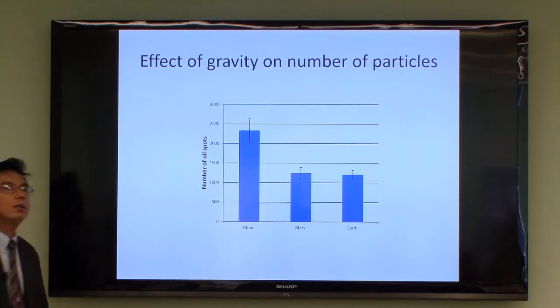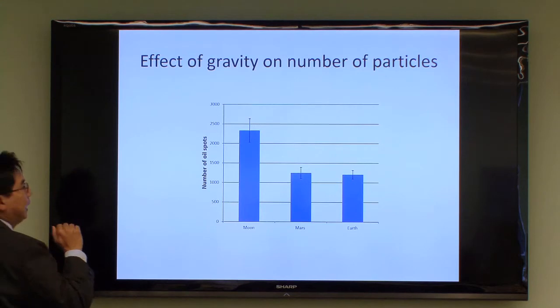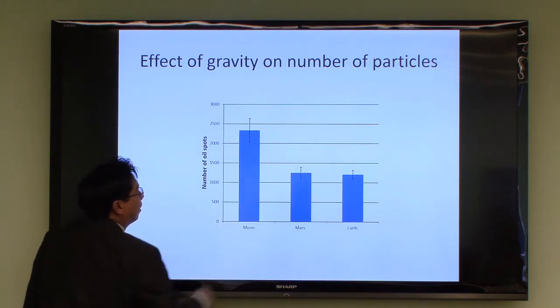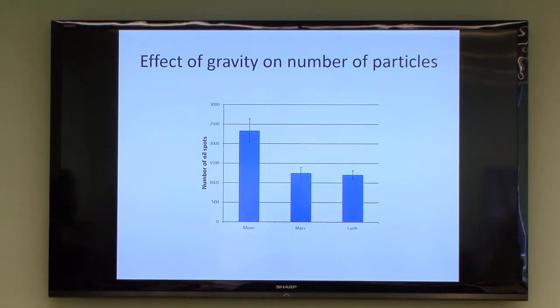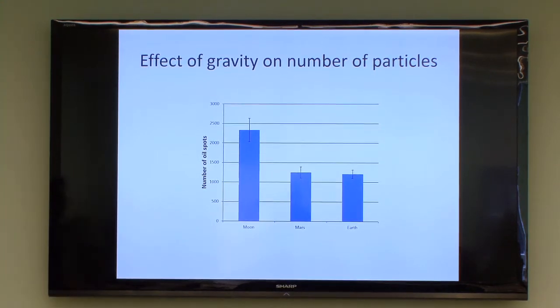We are still going into the physics of it, because we know how, I mean, the spatter pattern, but we don't know why yet. It could be that there are more bubble formation in reduced gravity, so you have more oil spatter, but we are not sure. So we're going to dig deeper into that. But this is the data. We're getting more on the moon than Mars and Earth ones. So there's a slight increase in Mars, but not much. So Mars is 1/3, moon is 1/6 of Earth.